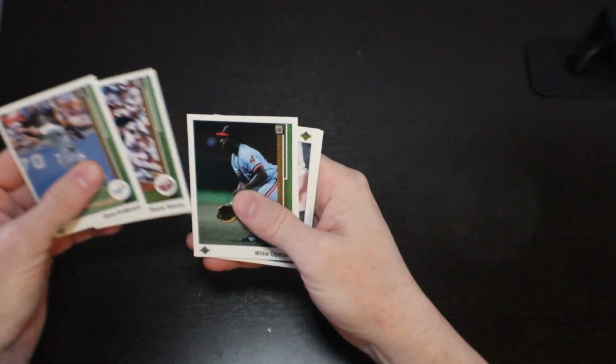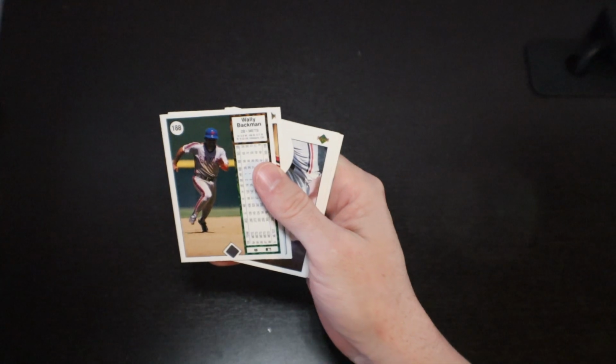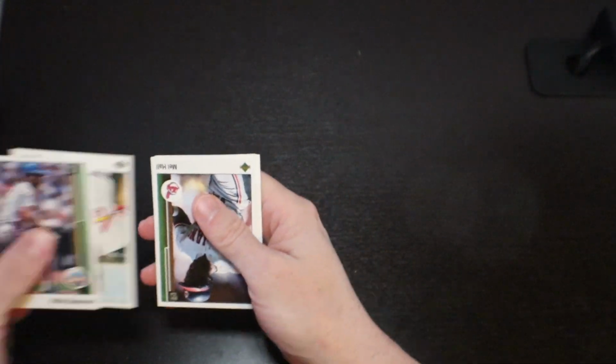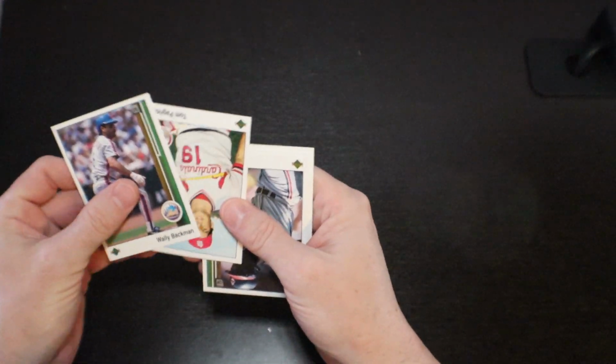Dave Anderson, Willie Upshaw. The one card in the middle that's turned around always reminds me of the autograph cards in the newer packs. That'd be really nice.